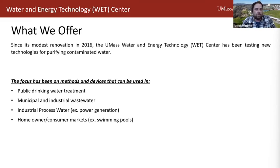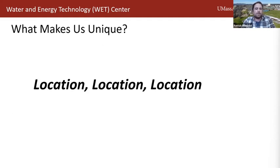So the main focuses are public drinking water treatment, municipal and industrial wastewater treatment, industrial process water for power generation, things like the campus combined heat and power plant. Those facilities actually use a huge amount of water in the US, and we study that water quite a bit. And then there's also the homeowner and consumer markets for things like swimming pools, home testing kits, under the sink filtration devices. So what makes us unique?